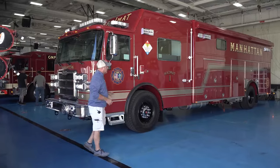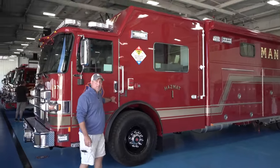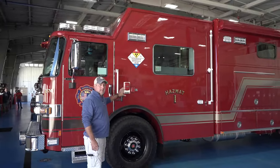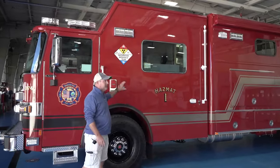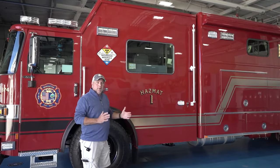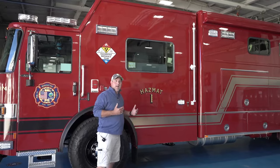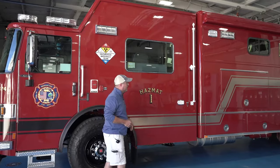So walking down the side of the truck, we only did a three-door cab on this, one door on this side, two doors on the other side. The entire back, which we'll get to in a little bit, is a research area. We set that up so we could isolate our research guys, focusing on what their needs are and not be interrupted by others coming into that area.